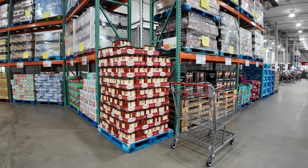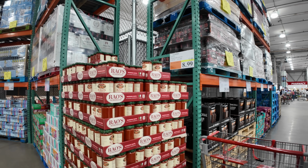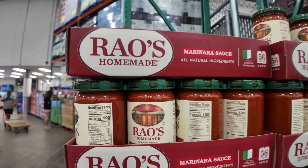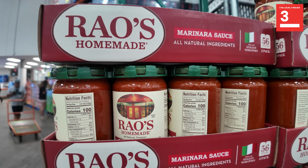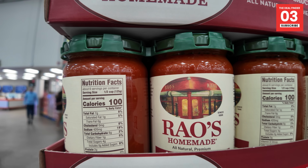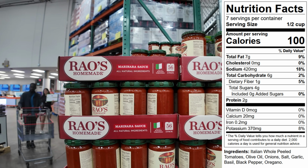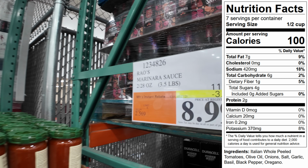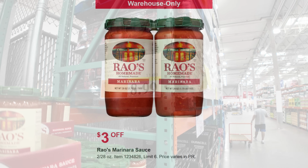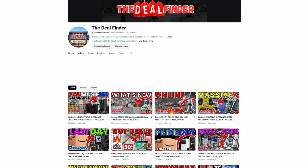Another hot seller here at Costco, we have the Rao's homemade marinara sauce. It does come in a 2-pack. Each bottle is 28 ounces. And today, they're giving us a great discount, 100 calories per serving, 6 carbs, and 2 grams of protein. There's been quite a few debates online whether Campbell's changed up Rao's recipe. For those of you who don't know, Rao's was bought out by Campbell's and they did switch up the recipe. It used to say San Marzano tomatoes on the back. Now it says whole peeled tomatoes. They added black pepper and oregano. $3 off the price, $8.99. Also, some people are claiming they did change up the olive oil. Let me know your thoughts in the comment section below.